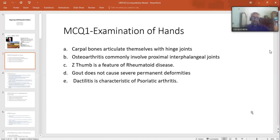And B, osteoarthritis commonly involves proximal interphalangeal joints. It's a very common thing, osteoarthritis. What do you think? It's distal, and they are called Heberden's nodes, which you see in many old people. I will show a photograph of that later.